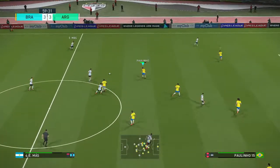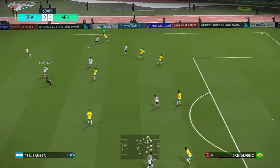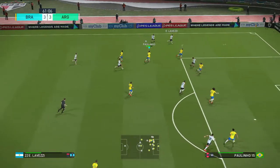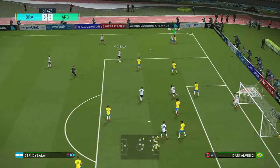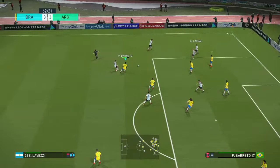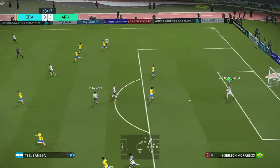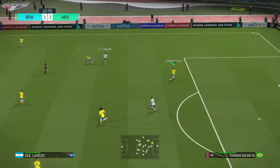And it's Banega. Lavezzi. Dybala. Goes wide. Lavezzi. Oh, that is lovely footwork. Banega. Now it's Lavezzi. Lavezzi, header! Oh, the keeper's done ever so well. Well, that was high-class goalkeeping there to back up his high-class wage.